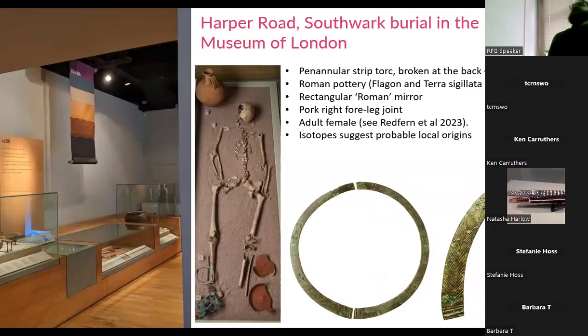And actually, back in my main stomping grounds in Roman London, there's a very famous early Roman burial, this one at Harper Road, which has a neck ring in. But because the decoration isn't swirly, it hadn't been drawn into that debate about Celtic art. And that's where some of these lines that we draw in scholarship can really cause problems. This is a very interesting burial, of someone probably born before the conquest, and really part of this peri-conquest renegotiation of ideas and identities. Lots of Roman material culture, probably lived in a Roman town, wearing a torc.